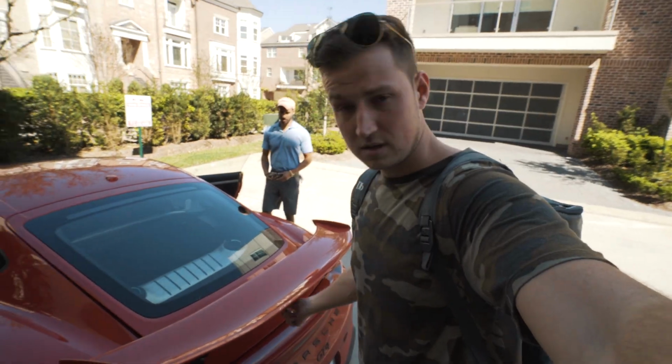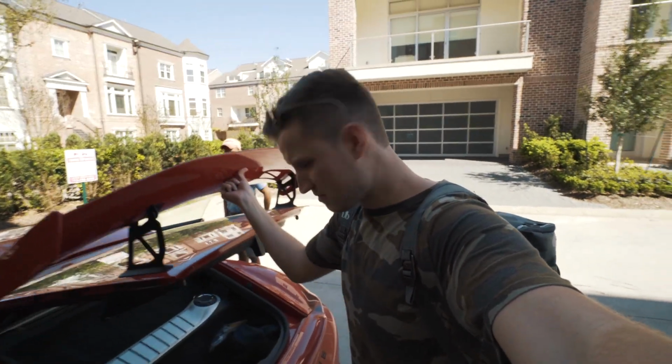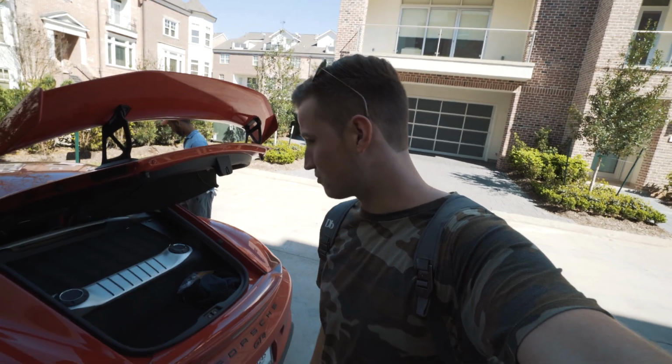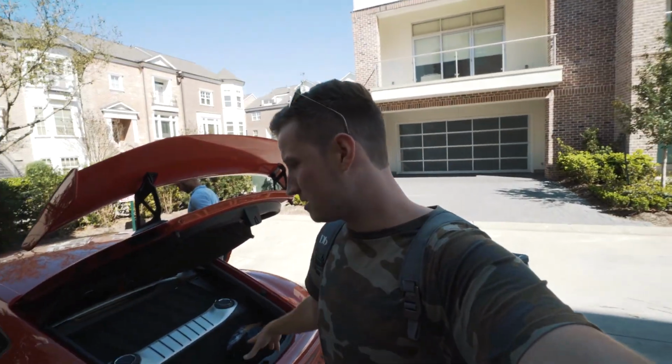So first thing you gotta know about the GT4, you don't have a whole lot of space to put anything, but since it's a mid-engine car, you do have a front trunk and a back trunk.